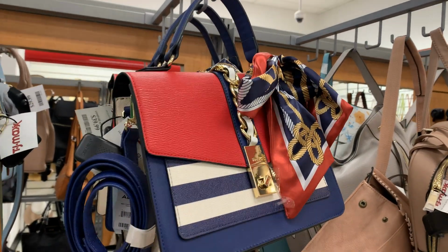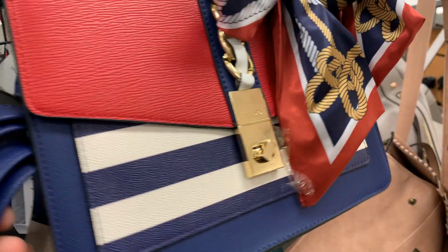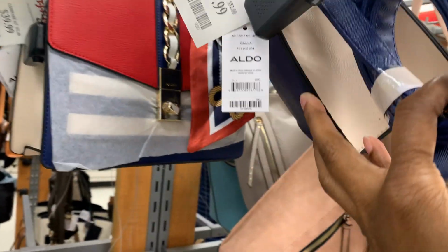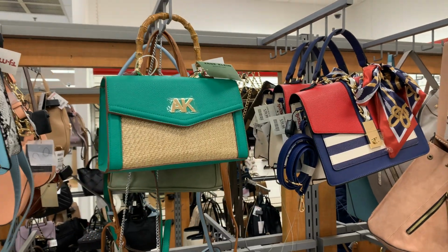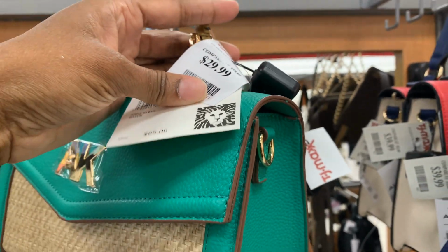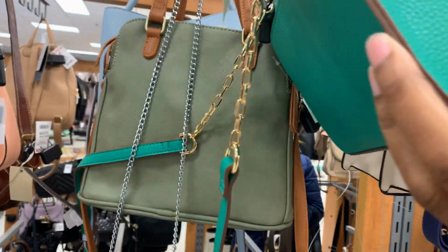So this is kind of nautical, and I thought that one was nice. So $40 for this one right here, and it's just something really cute. So you might want to grab something like that if you're trying to change up your look or you like that nautical look. This one right here, love the green on this. I just love that color green, especially with the tweed-like material. $30 for this, and then the little bamboo handle, just so pretty.